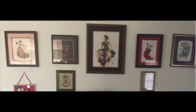All right. First thing, from my last video, I had talked about my wall of Pixies that I have in the front room. It's actually just right over here to my left. And someone had asked for pictures. So I went ahead and took a couple pictures, and I will insert them here.